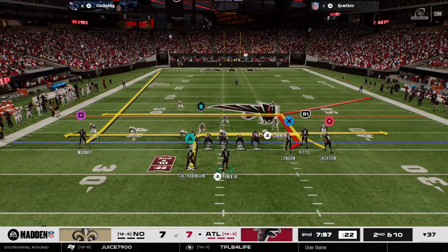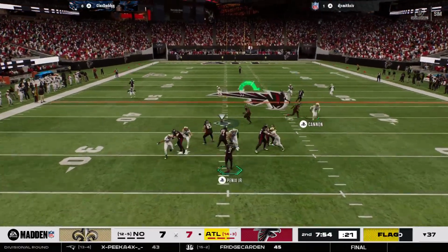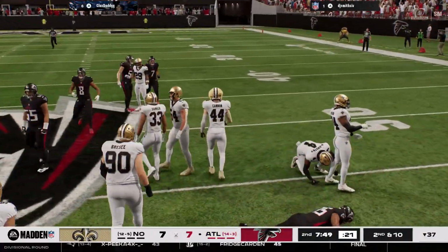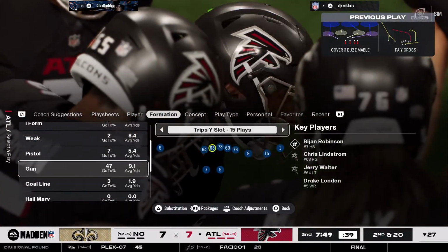Now a 2nd and 10. Here we go. They'll throw with Penix. That's caught by Jackson. And he's going to be taken down with a marker on the field. So let's see about the call.